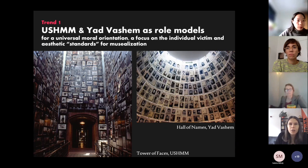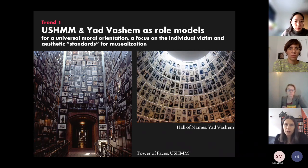One trend is that USHMM, the US Holocaust Memorial Museum in Washington, D.C., and the Israeli Holocaust Museum Yad Vashem are addressed as role models, explicitly or implicitly, by other museums dedicated to atrocities in World War II, but also way beyond that. We see here that they serve as a role model for a universal moral orientation, a focus on the individual victim, which I will deal with later, and some kind of, let's call them very broadly, aesthetic standards for musealization. We see reappearing aesthetic quotes, so to say, of those 2 installations that we see here.